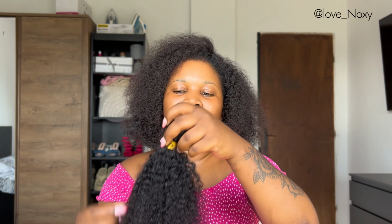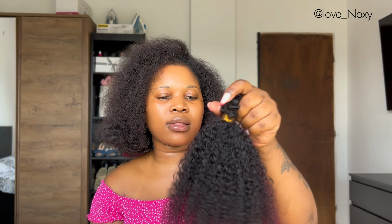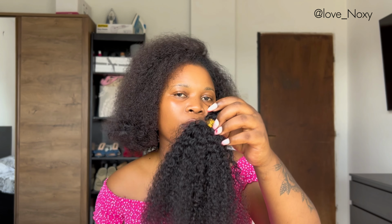But you know what? I'm not really complaining, because I think this is really beautiful hair for the price. I think it's okay. It's just that the bundles are really small, but we're just gonna have to make it work, because it is for a sewing, it's not like a wig that I want to last that long. I'm just gonna use it for probably a month and take it out, wash it and just keep it.